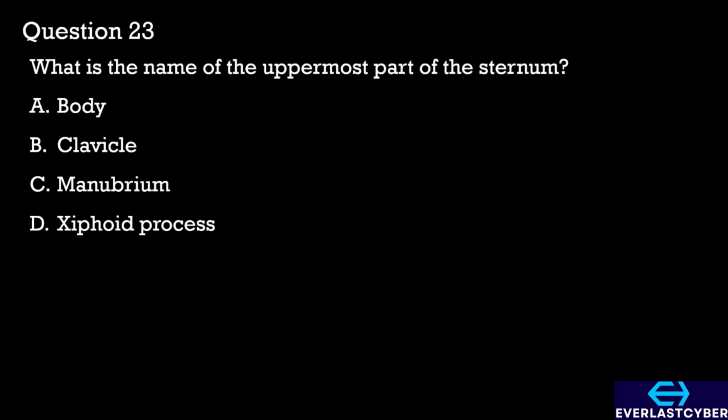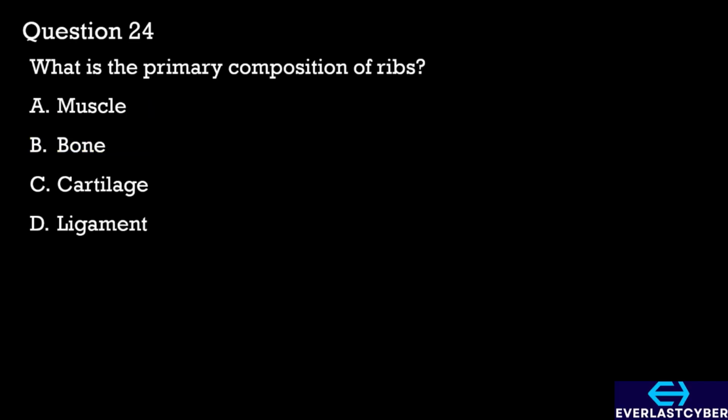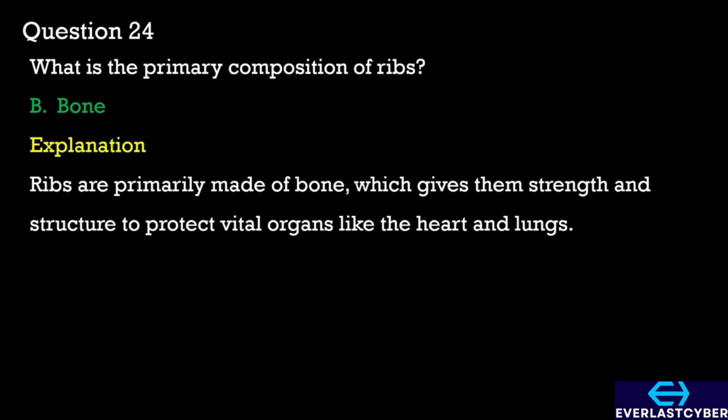The xiphoid process is a small, narrow tip of the sternum. It's at the bottom part of the sternum. So our answer here is option C, the manubrium. That is the uppermost part of the sternum. Question 24. What is the primary composition of ribs? We've had a similar question before. The answer here is option B. The ribs are primarily made of bone, which gives them strength and structure in order to protect the vital organs like the heart and the lungs.